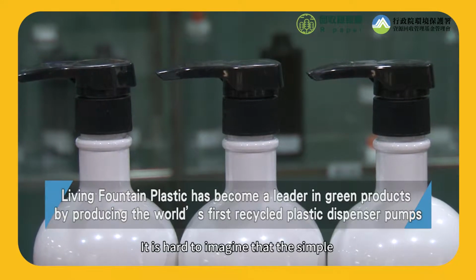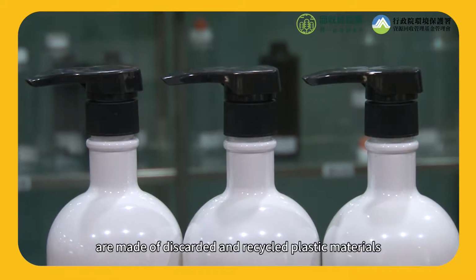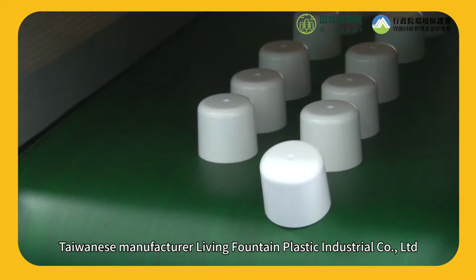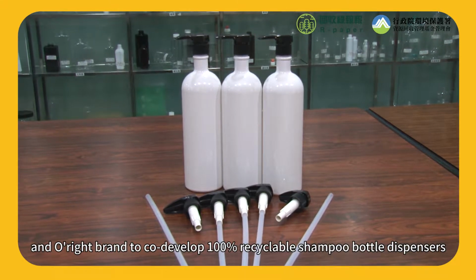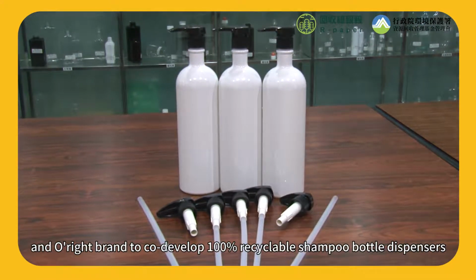It is hard to imagine that the simple and exquisite shampoo bottle dispenser pumps we know are made of discarded and recycled plastic materials. Taiwanese manufacturer Living Fountain Plastic is collaborating with Dafeng Environmental Technology and Allright brand to co-develop 100% recyclable shampoo bottle dispensers.